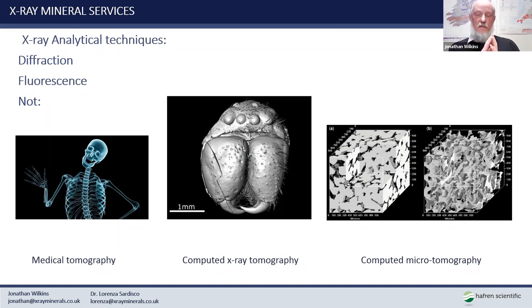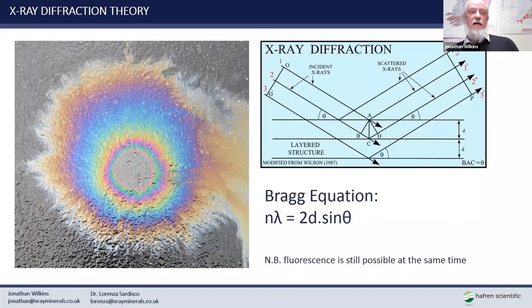So those are X-ray methods, but they are tomographic and they are not analytical. So I am going to talk about X-ray diffraction and I'm going to talk about X-ray fluorescence. So I think the first thing that we should do is to actually talk about what I mean when I'm talking about diffraction and why it differs from the tomographic X-ray, which we've been looking at just now.